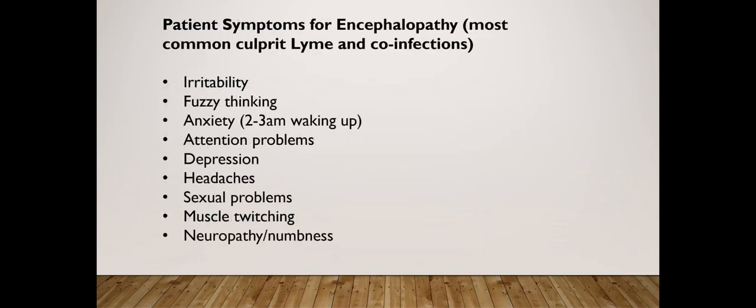So before we get into the mold and the candida, I want you to understand that there are symptoms of encephalopathy, which is most often seen in Lyme and co-infections. If you have any of these symptoms you see here, although they can mimic some symptoms of mold, a lot of these can also be related to Lyme and its associated co-infections. So if you do suspect that, it's really important that you get to the bottom of it and go see a Lyme literate medical doctor.